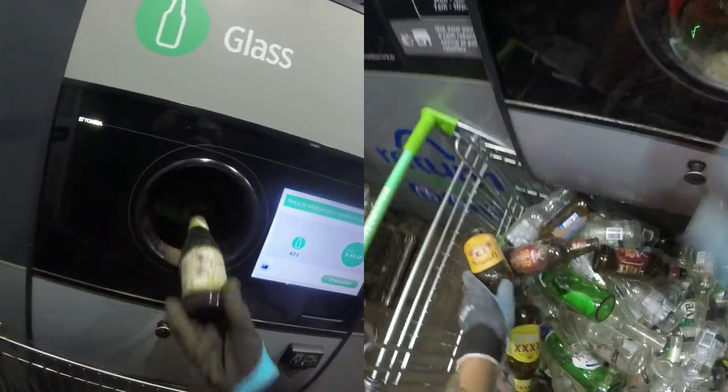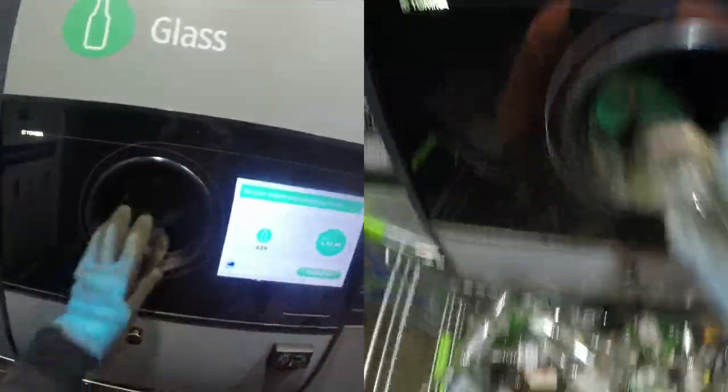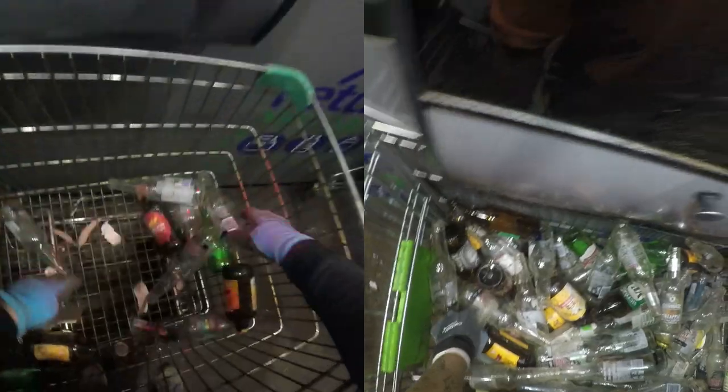How are you getting that wrist? That's my bag. Put it in the trolley anyway. That barcode. Oh, someone's alarm going off. Pretty crappy.